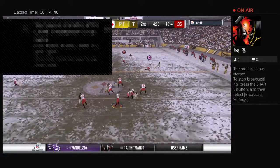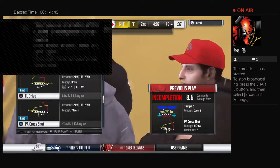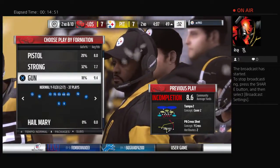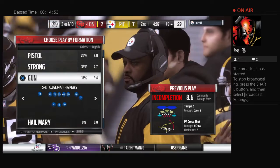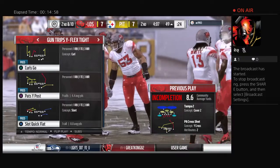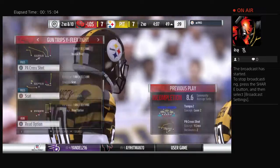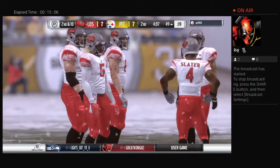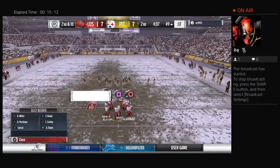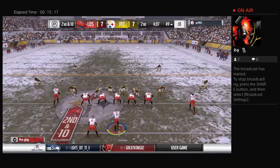First chance for the backup here to throw. And nearly picked off. Surprising to see a defender of his caliber let it get away. But it does get away, and it's 2nd down. So incomplete on first. Let's see what second down has in store. Let's go.